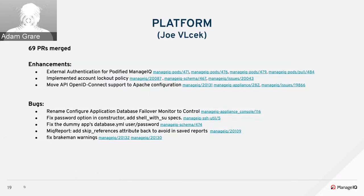Very good. Okay, in the platform space this sprint, there were 69 PRs that were merged, and we'll do an overview. Starting with enhancements, Nick improved the operation of external authentication for running containerized ManageIQ on Kubernetes. David wrapped up a new enhancement that will track and act on failed login attempts. And Alberto and I paired up to move the OpenID Connect API authentication into Apache configuration.